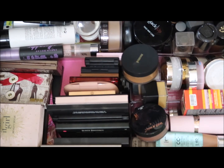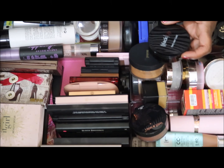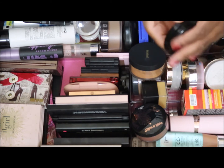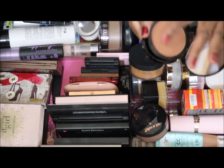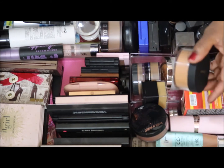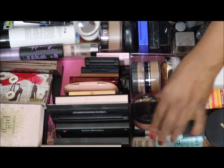Also, let's look for maybe a compact foundation. Black Up. Let's see what that looks like. Do we want to pull this? Can we get in it? Yeah, this is the right way. That's what it looks like. It's a powder. Yeah, let's pull that. And I want to do one more. Not that one, that's a loose powder. Loose powder. A glowing powder.